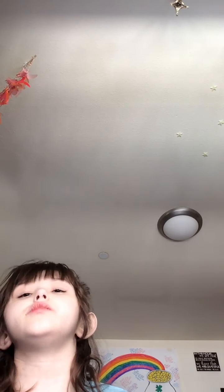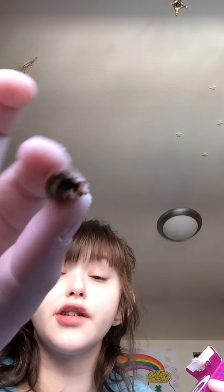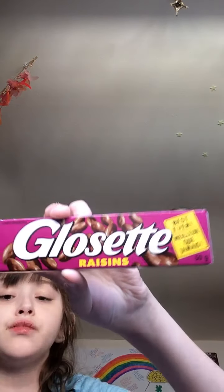Here's what the raisins look like. They're soft. They're super soft. These are what they look like on the inside. They aren't hard at all. The chocolate tastes amazing. I love these. I'm going to give these a 10 probably. These are really good. Actually, no. A 9. Next snack.